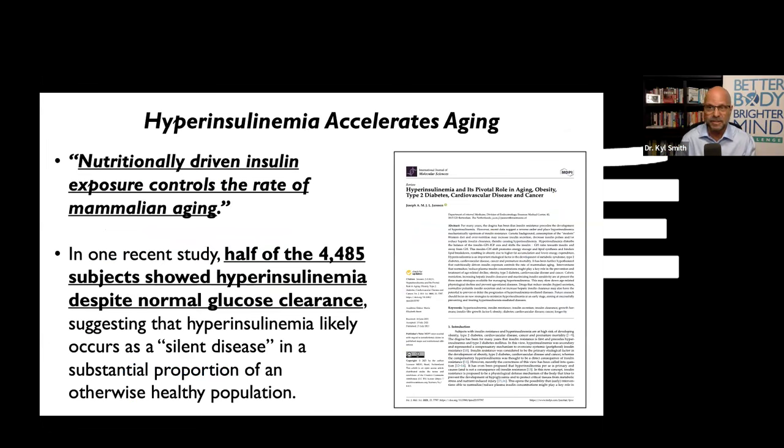Hyperinsulinemia, which again means too much insulin in the blood, accelerates aging. Take a look at the first bullet, and this should be stunning to you if you don't know it. Nutritionally driven insulin exposure controls the rate of mammalian aging. Yikes, full stop. What? My diet controls the rate of aging? That's crazy. Now, the really cool thing is, as you know, all of this can be measured with the PNOE device based on metabolic rate, and we're going to talk about that in a second.